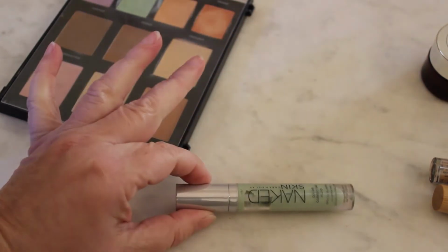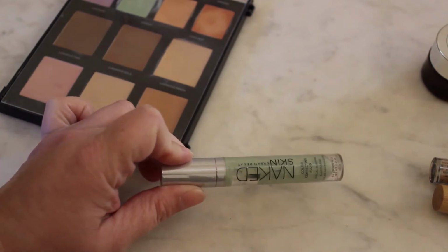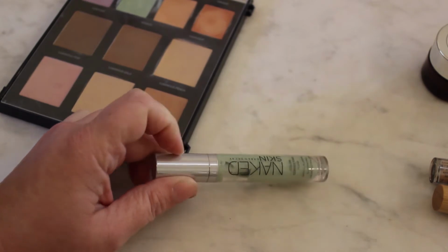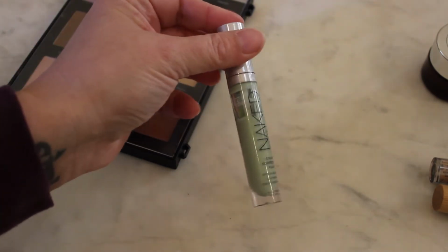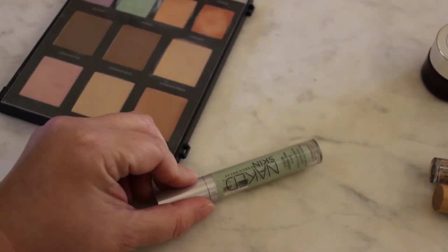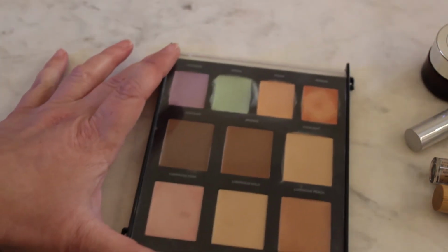Now, I did get really into color correcting this year. Again, like I said, quite a bit of redness. So the idea of using a green color corrector to combat that redness was something that I got really into this year. So I do have this Naked Skin from Urban Decay, their color correcting fluid, and this is obviously in the green shade. I enjoy this quite a bit. I think it does counteract the redness that I get quite well, definitely better than the Bye Bye Redness from IT Cosmetics.